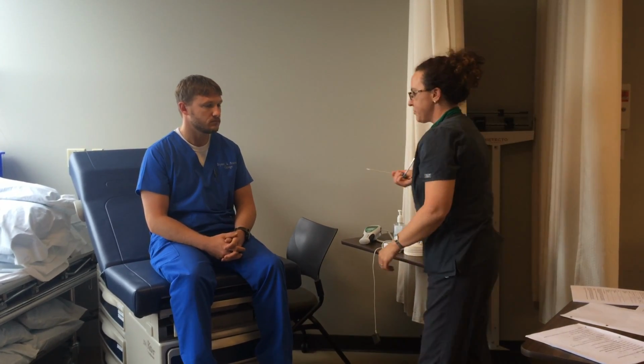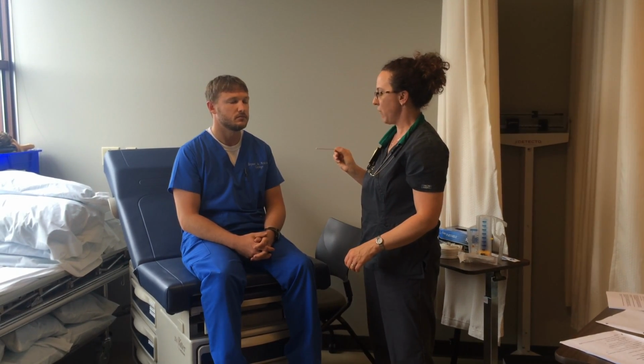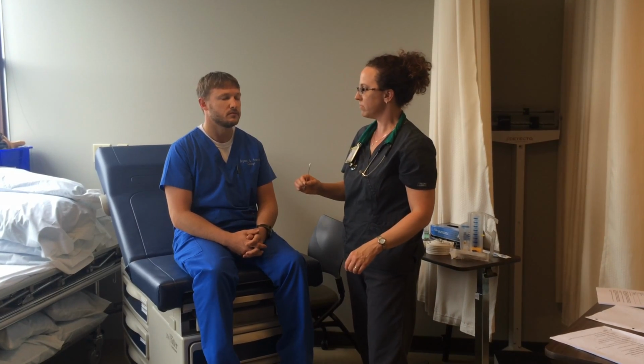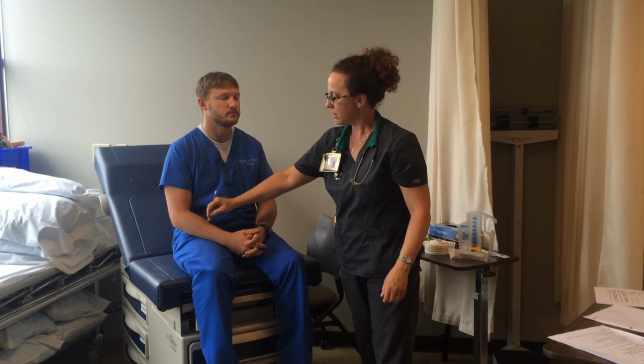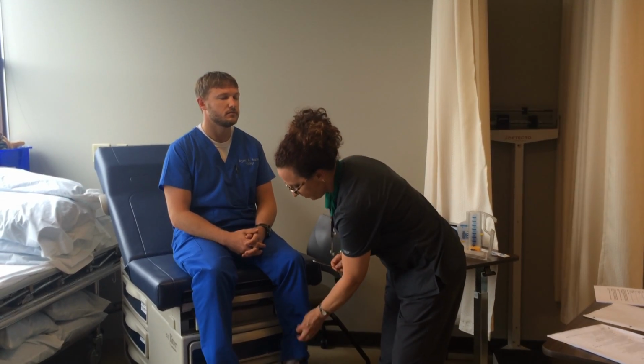So I'm gonna have you close your eyes for this, okay, and let me know if you feel a soft touch or a prick and where. Soft touch on my forearm. Which arm? On my left forearm. Okay. And kind of a prick on my right forearm. Okay.